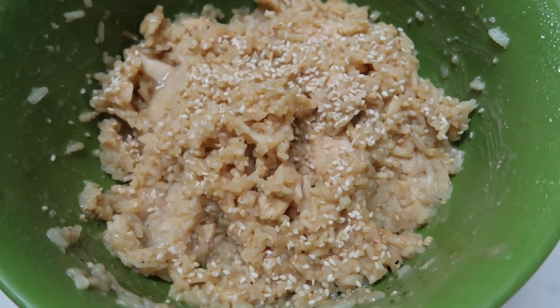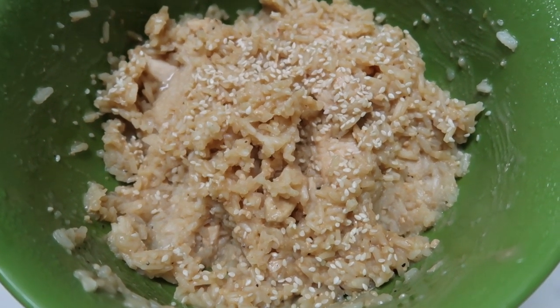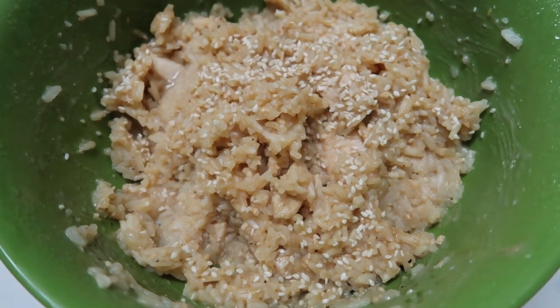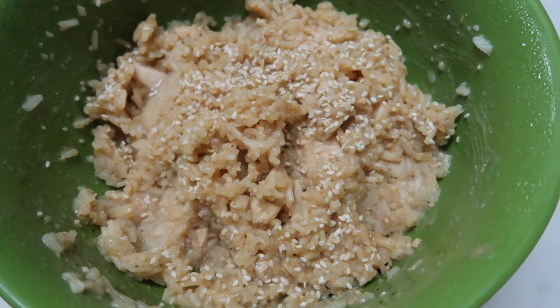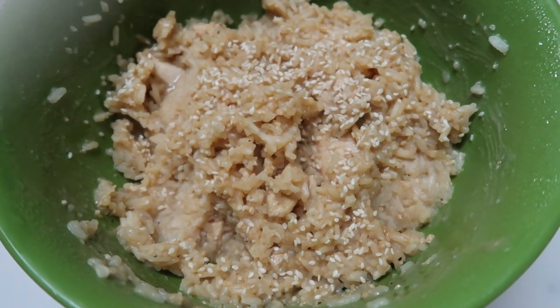This is the sweet skinny orange chicken that I made for dinner the other night. You guys will see this in my upcoming five nights of dinner. It is a total of 5 smart points per serving. So I'm just gonna have that and probably a vegetable of some sort. And then I'll show you what I'm gonna have for dessert, and that's going to round out my day.